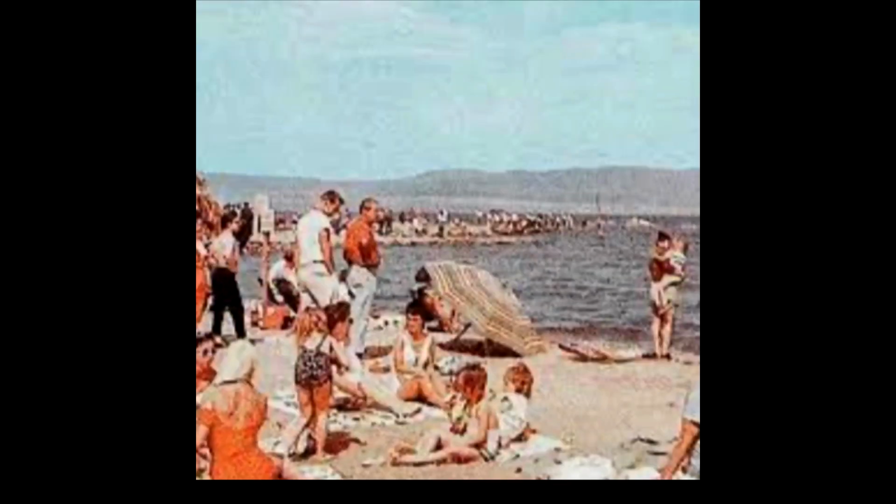2.5 million people used to visit annually. Now the population is 261. Experts say that the Salton Sea will shrink 60% by 2030.